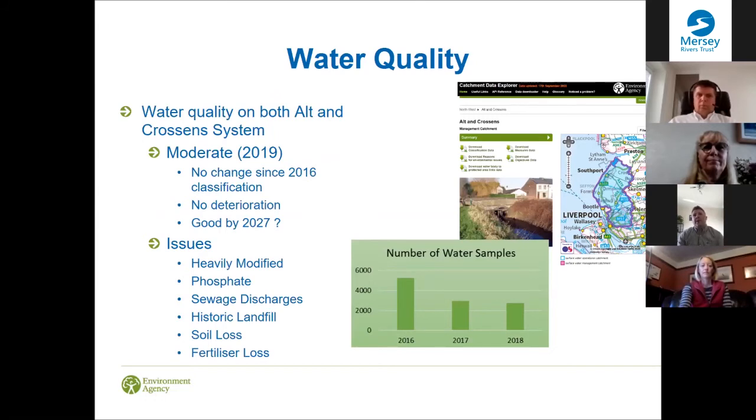Just to touch on water quality, as Caroline mentioned earlier, both the Alt and the Crossens systems are classed as moderate under the Water Framework Directive, the latest of which is very up to date, based on last year's results. The full detail of that designation, the data rather, can be viewed by anybody who wishes to via the Catchment Data Explorer, which is available online. If you literally Google Catchment Data Explorer, it allows you to delve into the data for any catchment in England.